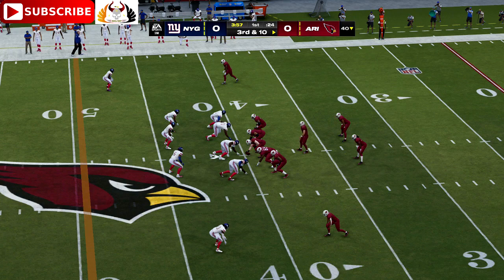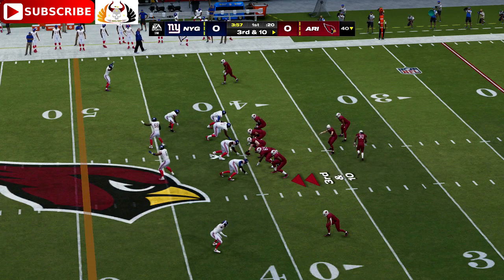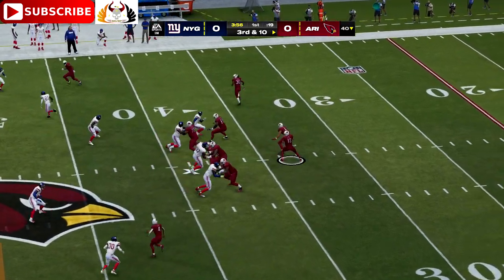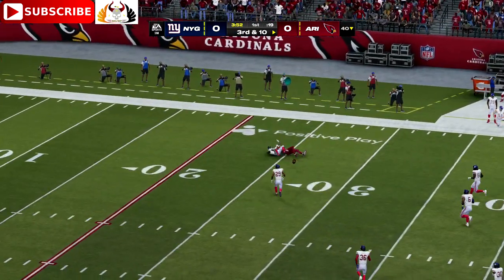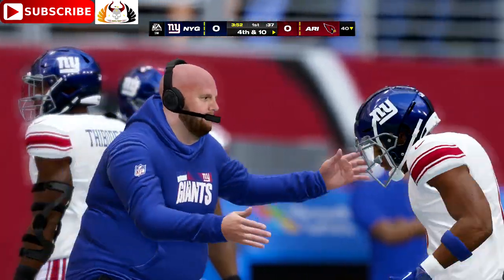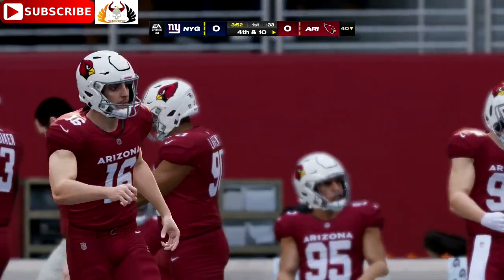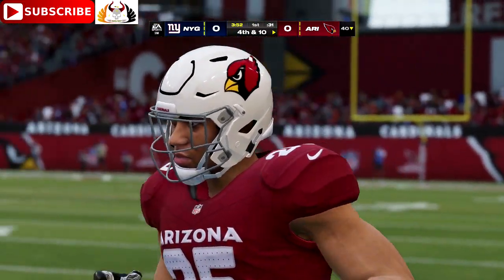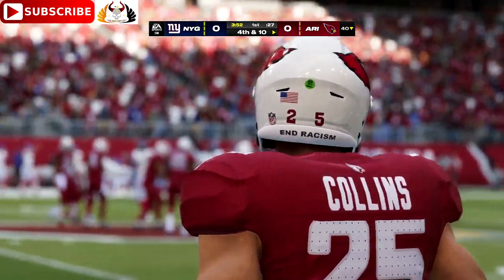They come up to the line now facing a 3rd and 10 after the incompletion. Looking to throw. McCoy going for the deep ball. That is incomplete. And that's exactly what defenses talk about. You've got to find ways to get off the field when you can, especially on 3rd down. And 3rd down defense going to be vital in this game. Able to knock that one away and force a 4th down.